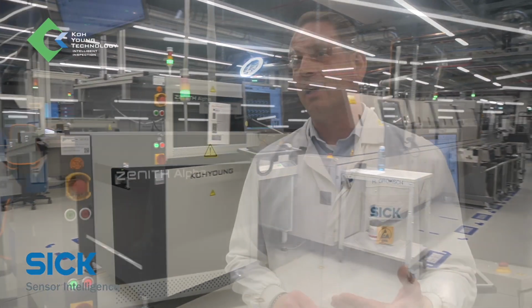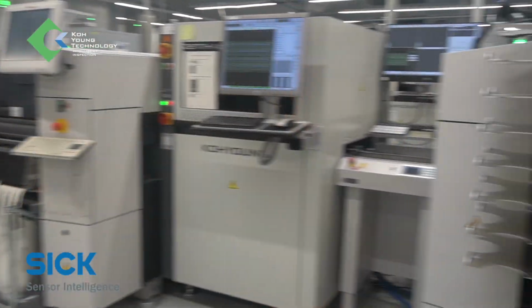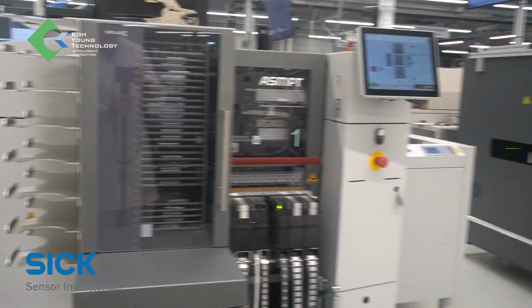It's very important, and also an improvement to the job of these operators: not having to run from each line to the other, checking everything there, being in a hurry. They can really make the decision from one place for every one of the 7 lines, with every AOI we have installed here.